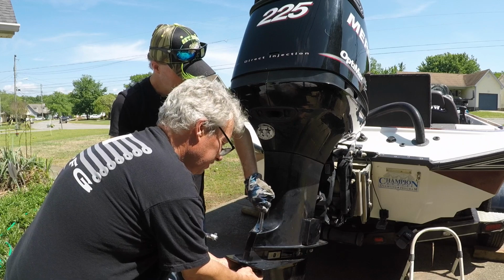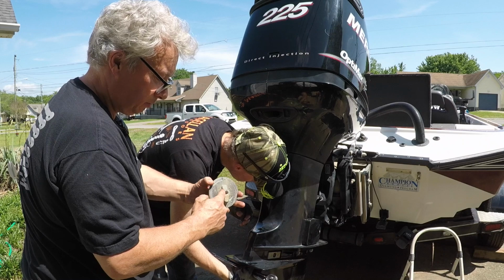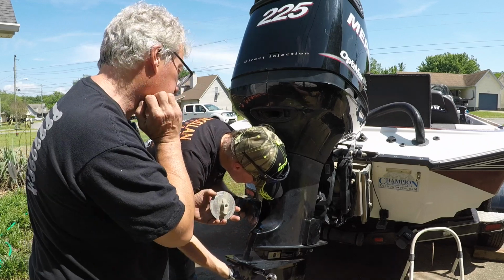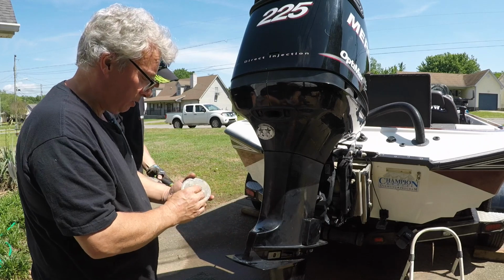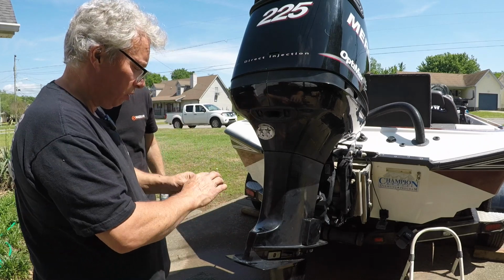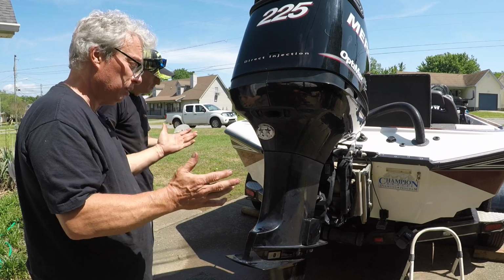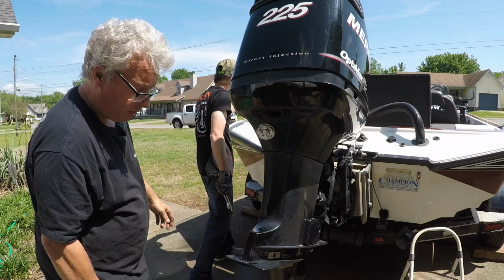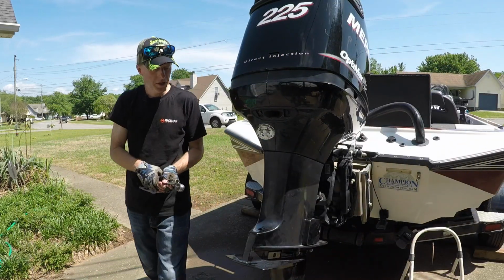Alright, it's loose. So that's your anode. Now, how do you get that bolt out? You leave it in there. Just leave that bolt in there. But you inspect this. Sometimes they're all marred up, chewed up. You replace them. But that's for electrolysis. It's going to go straight to that anode. And here's your wrenches.